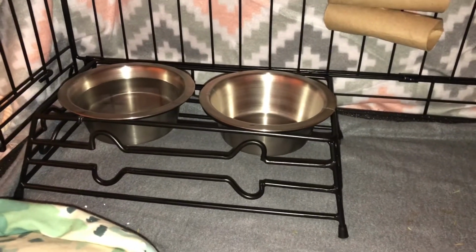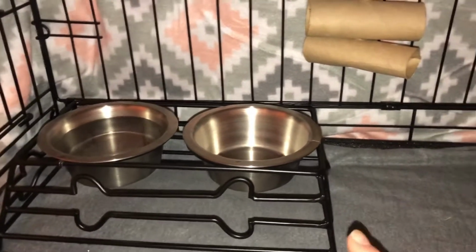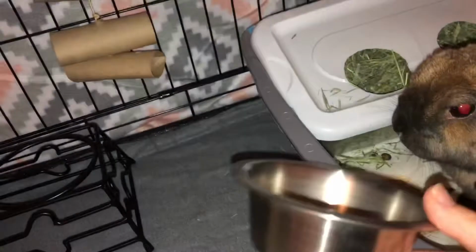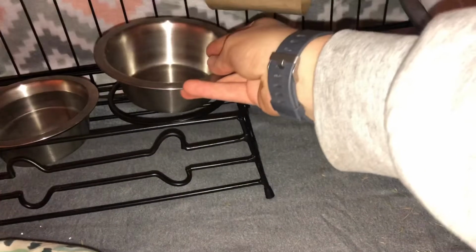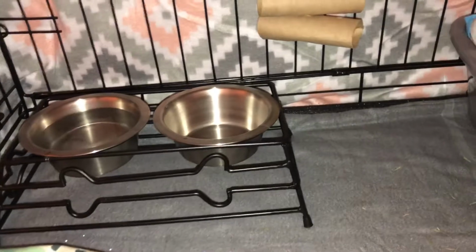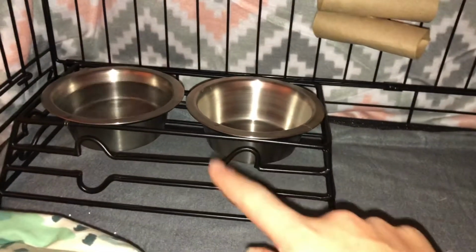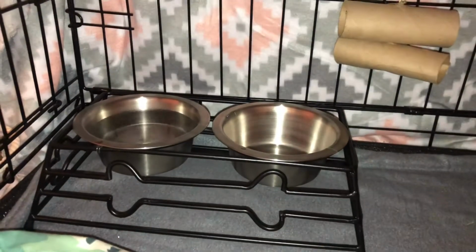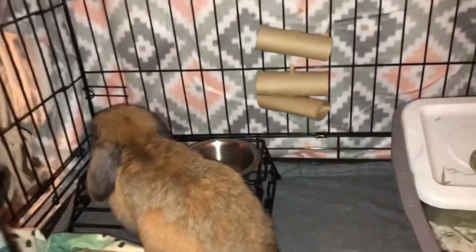I highly suggest it. Next, I got this today at Walmart. It was $10, and these are little food trays. This is Ginny, what are you doing? These are just little metal trays. You just put them in the little slot right here, and the lip holds on, and it hangs down, and it has this metal bone on it. It was $10, and yeah, she's getting some water.